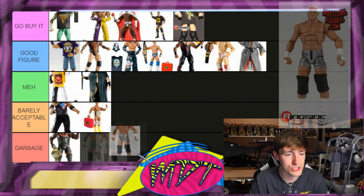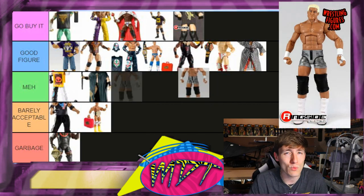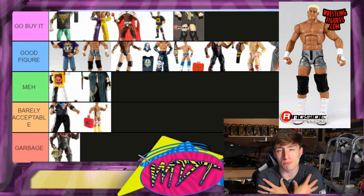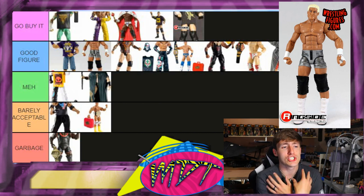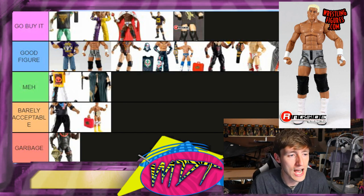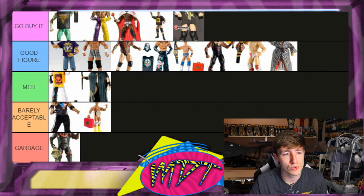Next up is Elite 13 Dolph Ziggler, and I love this figure, but is it Go Buy It worthy? I don't think so. It's really good, though. I really like it a lot. Really good posability. I like the short haircut. You can do some fix-ups with it. I like the attire. He had the small arms at this time. They weren't giving him the gigantic body builder arms that they like to give him, so that is also a bonus of the figure. I'm gonna put it in good figure. I'm not gonna go too high on it, but it is a really good piece, and I enjoy it because I'm a Dolph Ziggler fan, but I'm not gonna get too crazy.